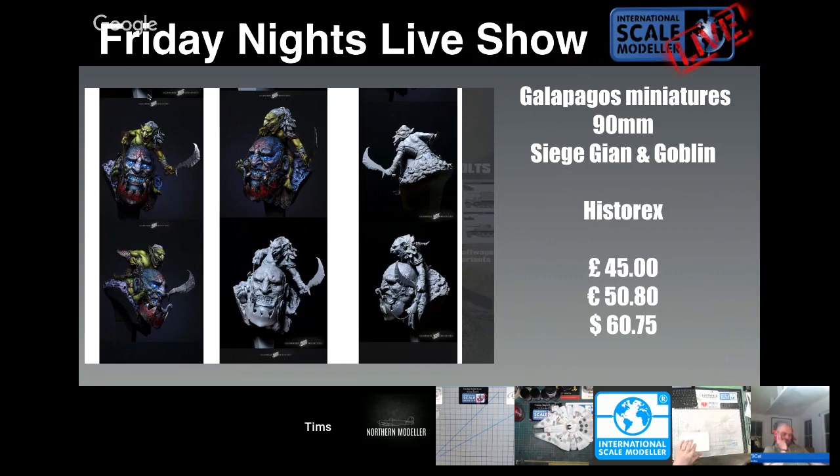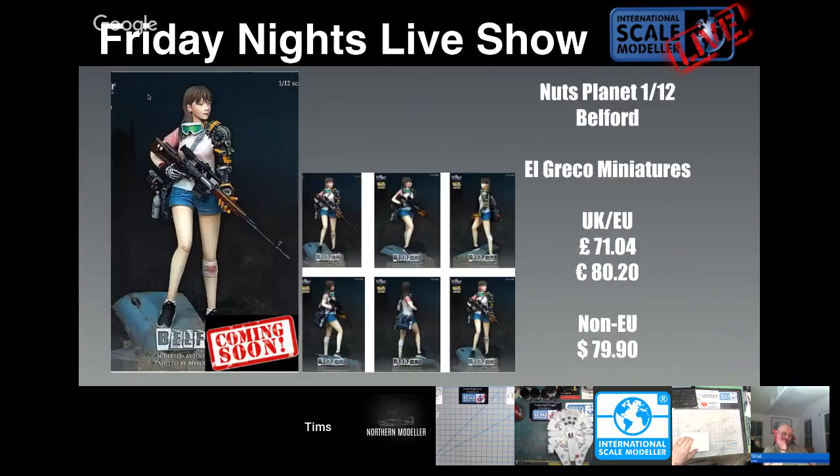Yes, they have. So hunting around on the figure side, coming across a couple, this one's really good. Really quite cool. Galapagos Miniatures, 90mm, Siege, Gnome, and Goblin. I think that's really quite cool. Hysterex, £45, €50, $60. Like that. Cool, that. Different, isn't it?